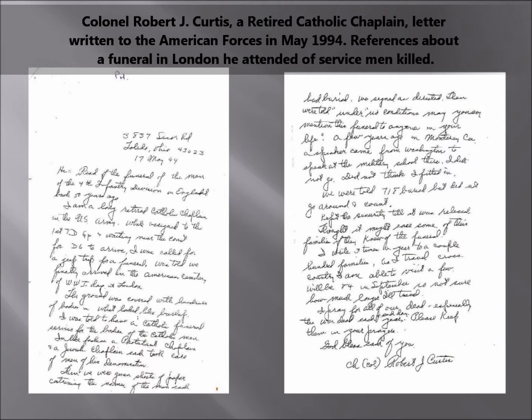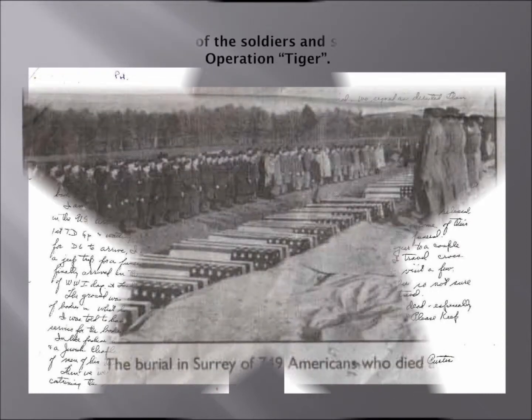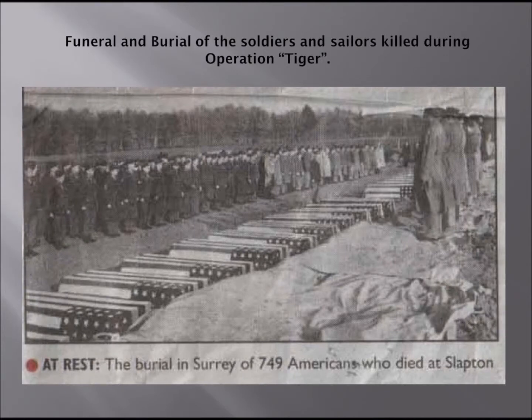I read of the funeral of the men of the 4th Infantry Division in England back 50 years ago. I am a long retired Catholic chaplain in the United States Army. While assigned to the 1st TD Group and waiting near the coast for D-Day to arrive, I was called for a jeep trip for a funeral. Was told we finally arrived in the American cemetery on World War I Surrey at London. The ground was covered with hundreds of bodies in what looked like burlap.